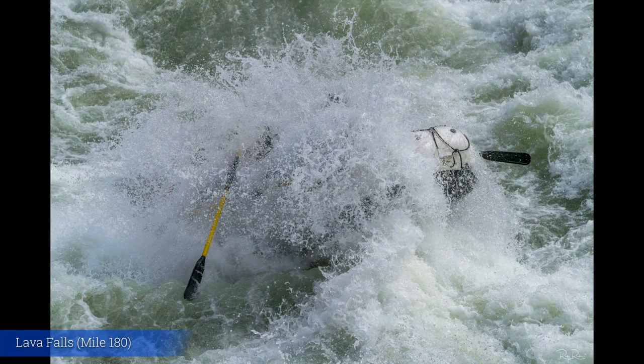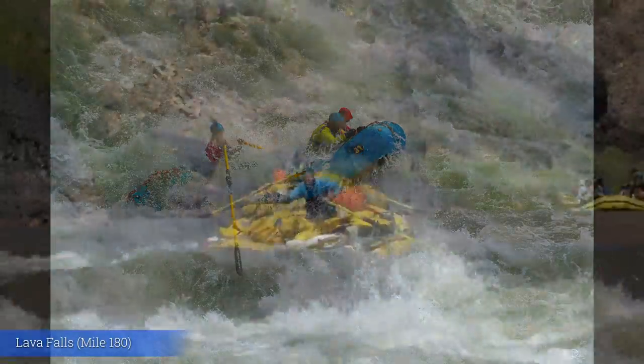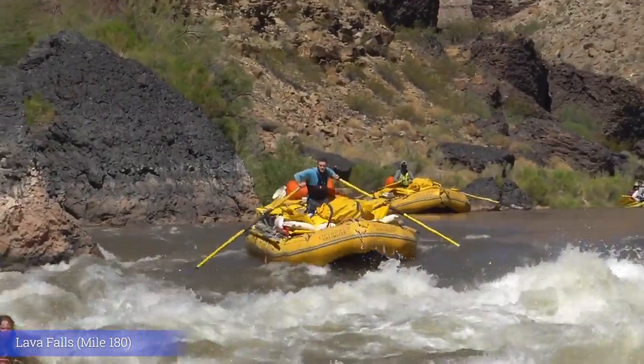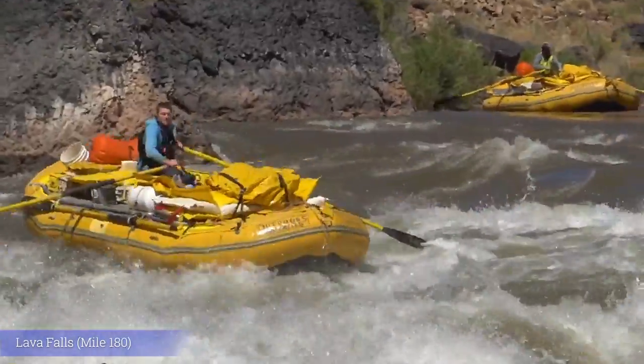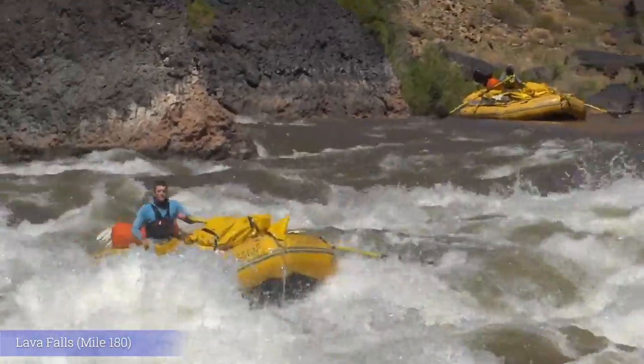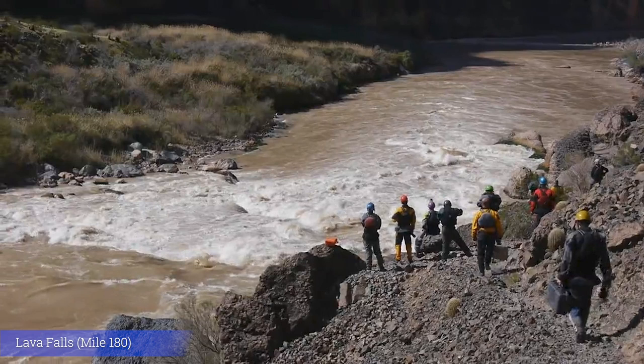I guess that landscape is fitting for a rapid with the kind of reputation Lava has earned. Before we get into the analysis, I'll just say that yes, there are occasional flips at Lava Falls, but with the honing of our scouting and rowing skills so far on the trip, a good run at Lava is within our grasp. It just requires some patience and trust in our planning and our scouting skills.